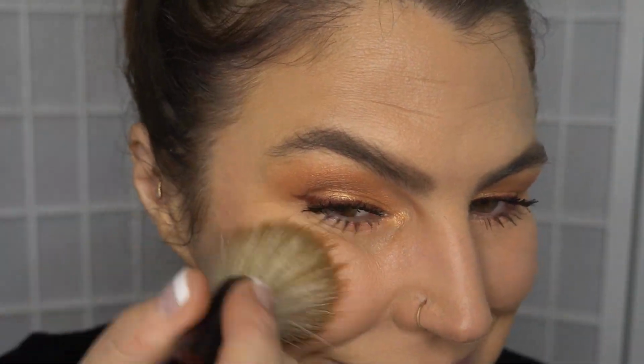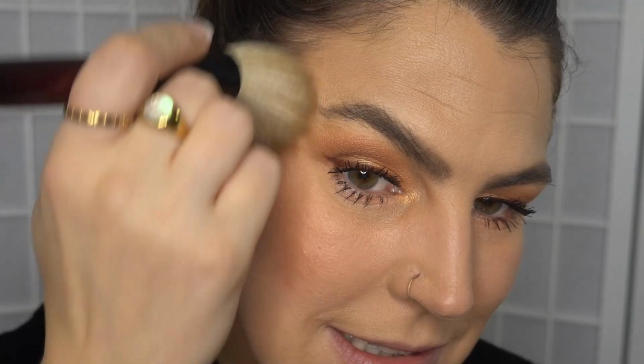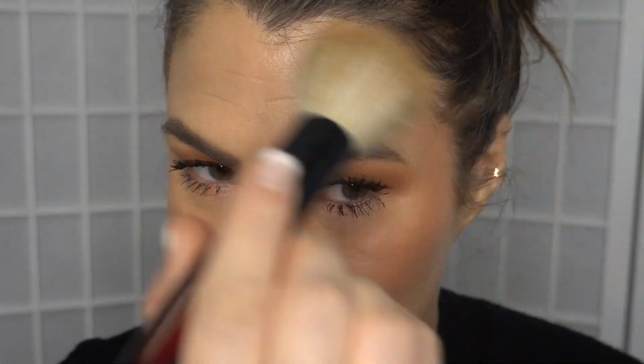Let's do some highlighter. Oh, itchy nose. And some blush. Oh, I don't even have bronzer on, jeez. I might use my Lynx blush light from Melt Cosmetics. I've got this in the cream blush light as well. So this is obviously the powder version. It's a lovely color. I'm quite interested in trying the new Melt liquid eyeshadows and seeing what they're like. Oh, I do love that.